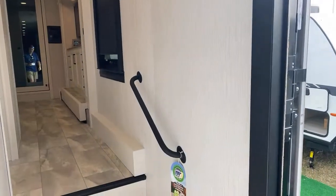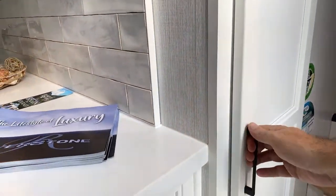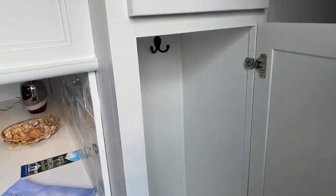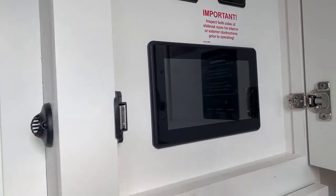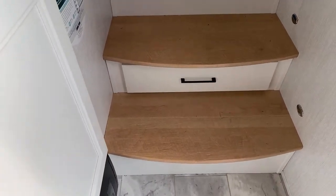Okay? And you're not skimping on anything. No. And you're going to notice the glass in the kitchen is going to match the doors in your bedroom. Smoke and mirrors. All right, and again, it's digital, so there's your digital panel to put out your slides and things like that. Okay, steps. There's your little pull-out drawer as well.